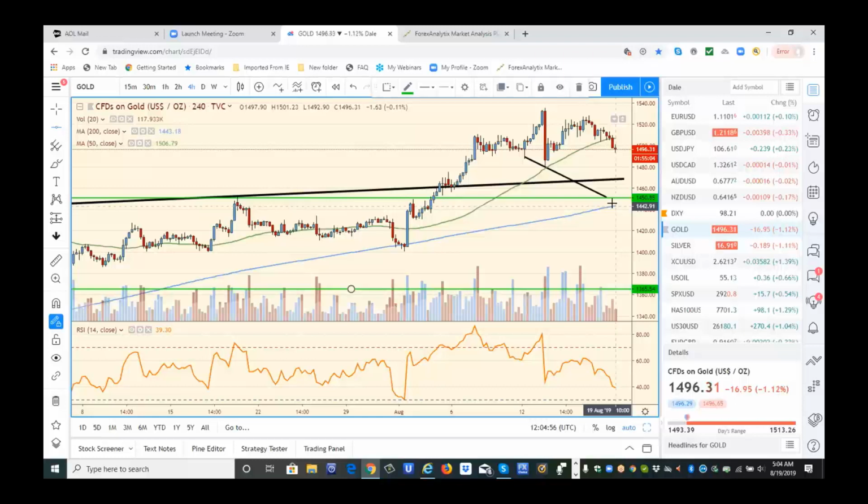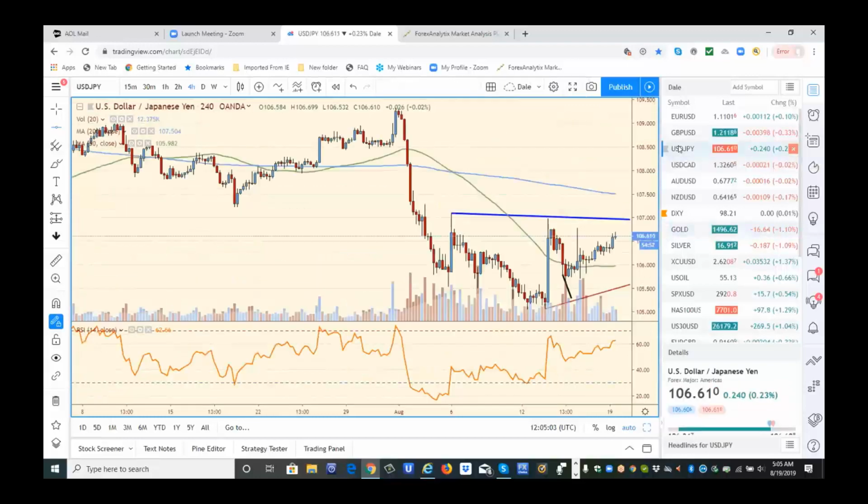But there might be one more good rally to sell because, you know, the yen isn't up tremendously. And if we get one more dip in the yen, maybe gold pops. So here's your ascending triangle.